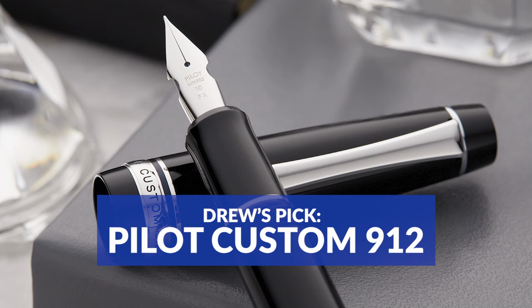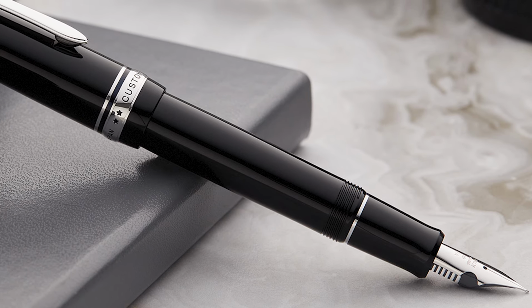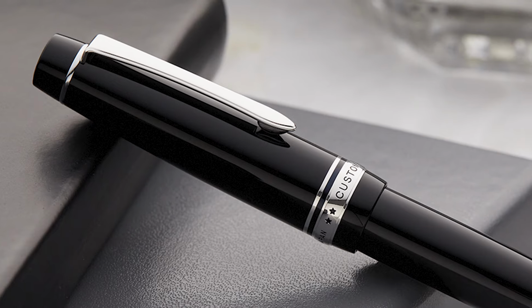All right, for my favorite pen, it was tough, obviously, because I like pens a lot, but I asked myself, I was like, Drew, which pen do you have the most fun writing with? Which one gets you the most excited? And the writing experience that I get most excited about is writing with the Pilot Custom 912 with the FA nib. Now, it's a plain black pen, so I know it doesn't look super exciting, but it's got those nice flat ends, it's got a really cool clip, and it's not the standard Pilot clip with the funky ball at the end. It's that cool sword clip.